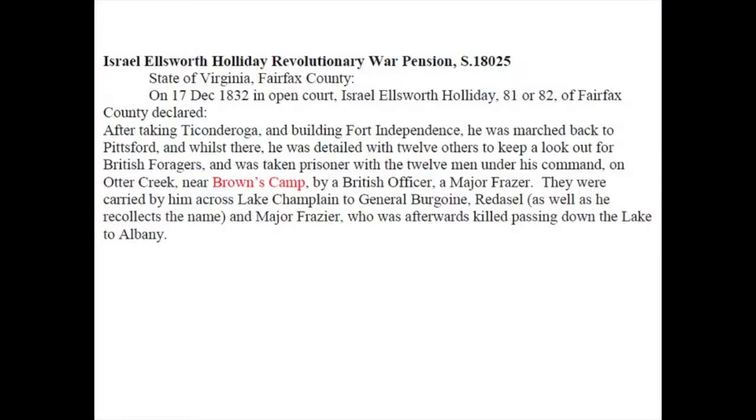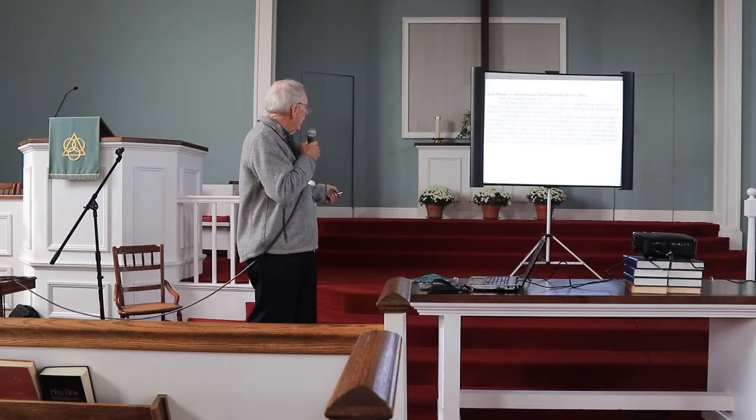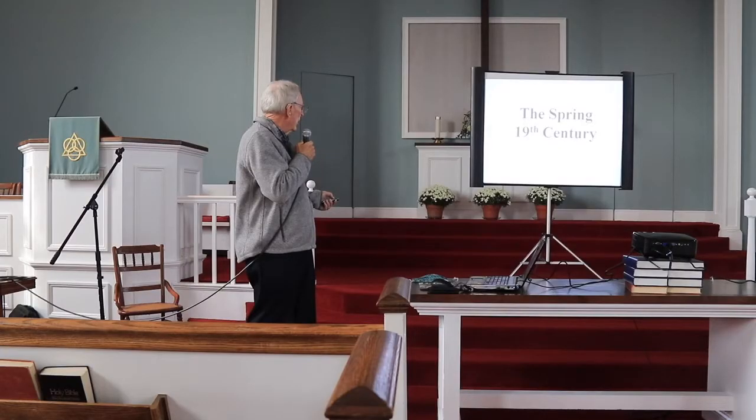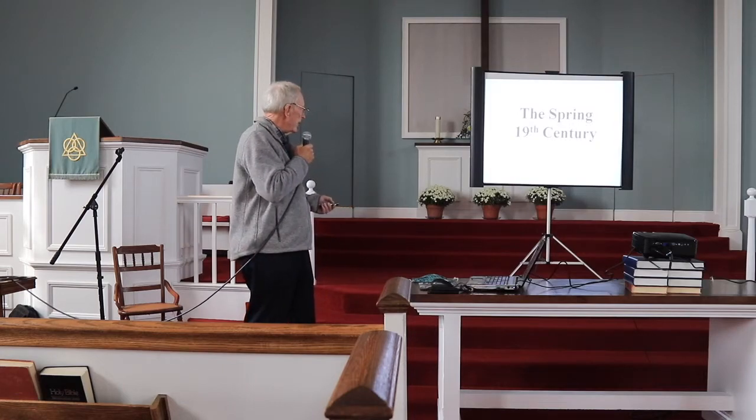Shrill Elworth was there, and he remembered all these things, particularly based on what happened in the Revolutionary War. John Bishop Jr. actually joined the war effort at Brown's Camp. And see, he calls it the town of Whiting, but we're all talking about the same area. So there's the documentation from the 18th century.